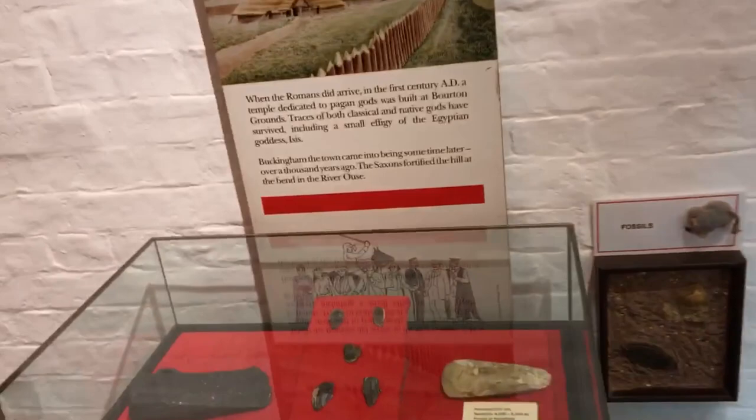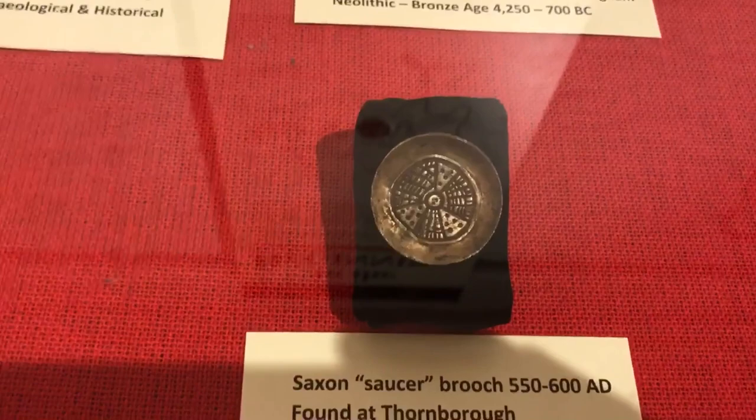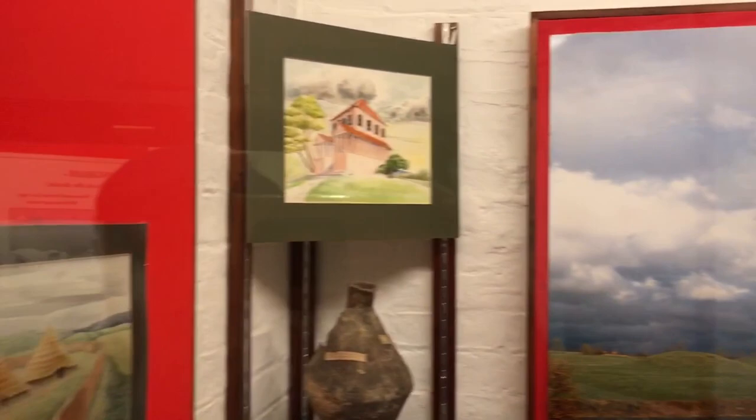Then we've got some, looks like Iron Age stuff, axe heads and what have you. Pretty, pretty cool. Oh, look at that Saxon saucer brooch. That is beautiful, look at that. What do you think, Willow? Is it gorgeous? Yeah. It's amazing, isn't it? Mm-hmm. And over here, got some pots. I'm guessing from the Roman period. And a bit of a mosaic there. Modern mosaic there. But yeah, they've got some amazing stuff in here. For a tiny little museum.